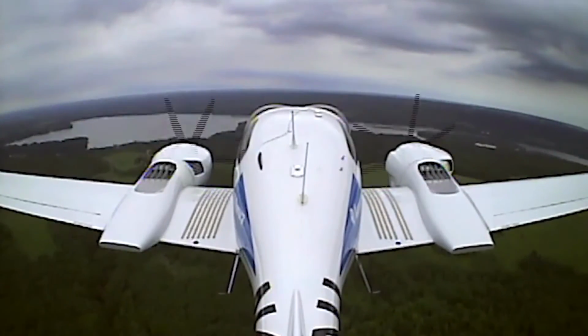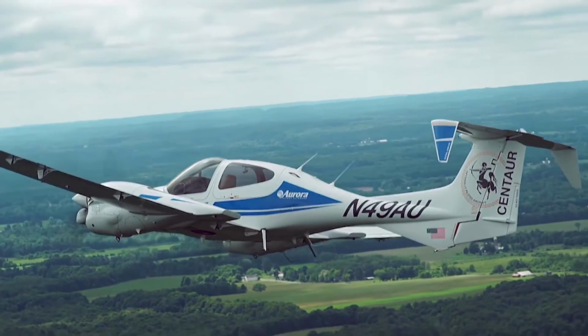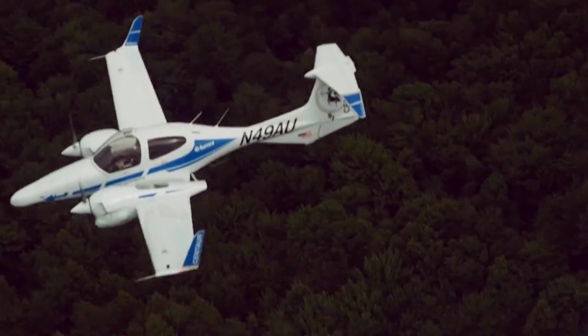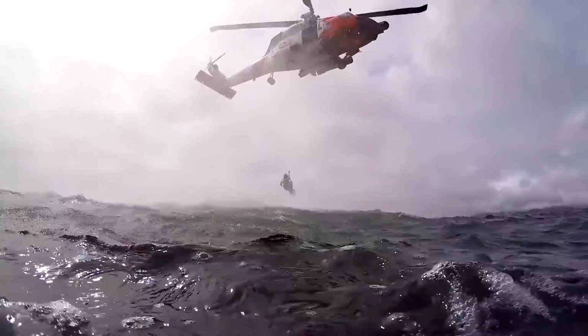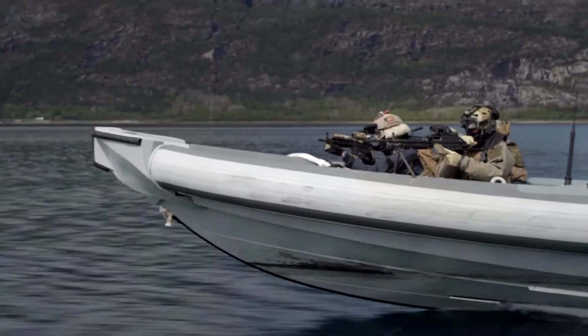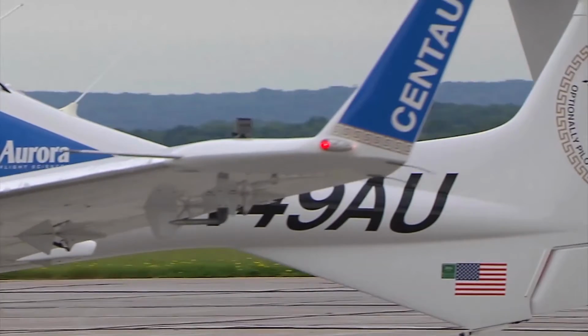the system is highly cost-effective and easily deployed, making Centaur a versatile airborne sensing platform for a wide range of missions. Whether it's search and rescue, environmental research, defense, or law enforcement. Whatever your mission demands, Centaur delivers.